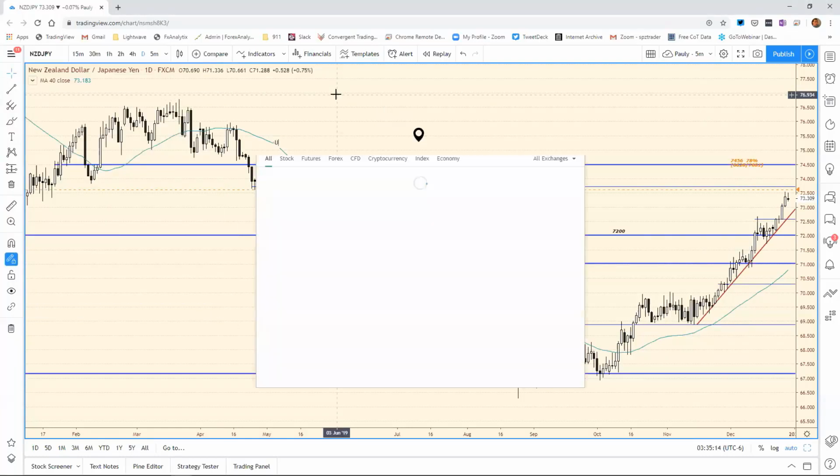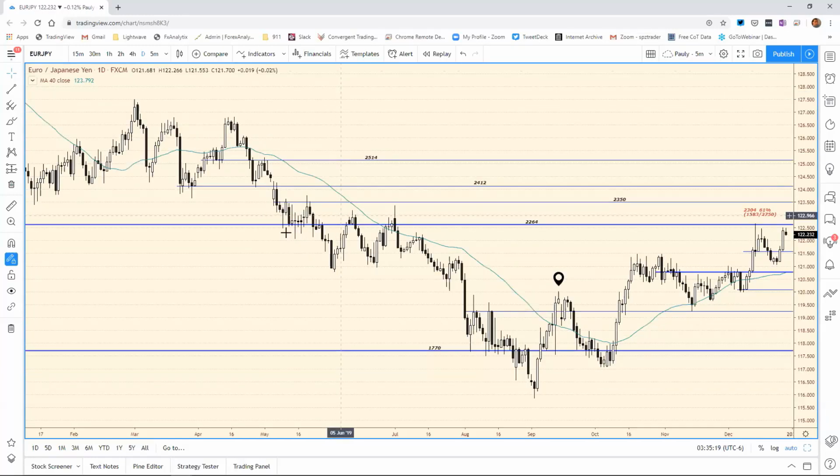And let's go move into the euro yen. The euro yen closed the week at a new recent high. Initial target is 124.12 with resistance at 123 even, confluence with 123.04. Support is 122.07, followed by 121.58.